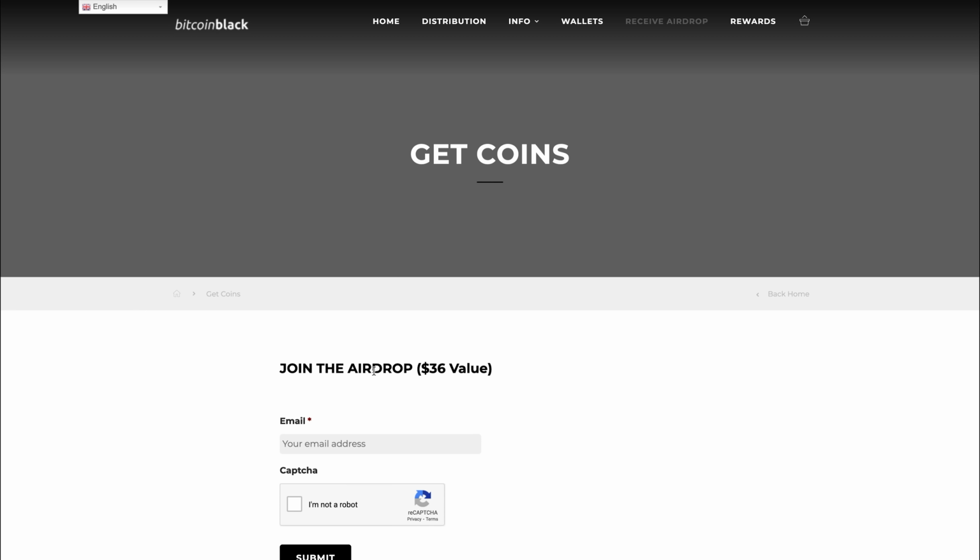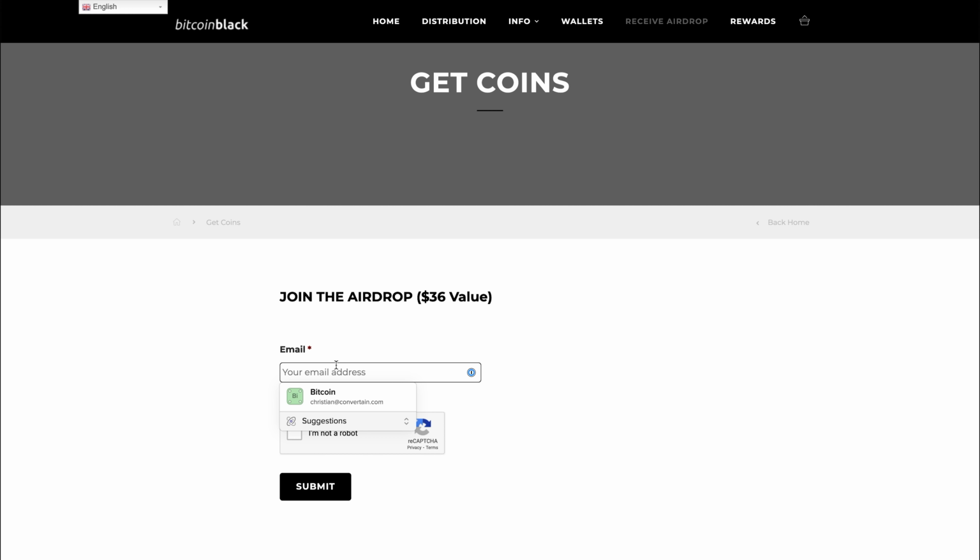And there you see join the airdrop, enter your email address. I already opted in, so I'm not going to do this here again. Check the captcha that you're not a robot and submit this. You will then receive a confirmation email. That's important. You need to confirm your email address. So after this, you check your mailbox and confirm the email address. And with that, you are on the airdrop waiting list.